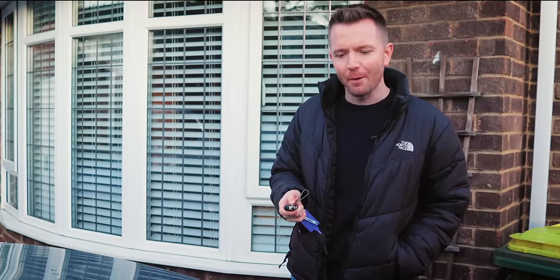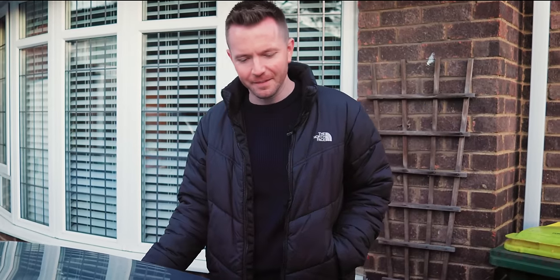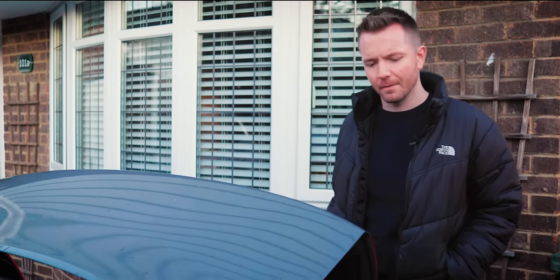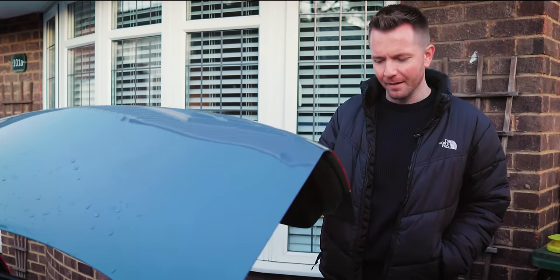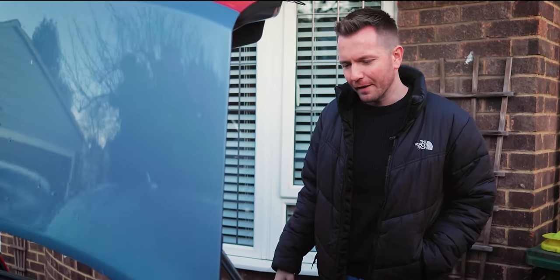There's a slight issue with the power tailgate in that it's a little bit lazy, but it nearly had my fingers off. There we go. Just needs a little helping hand. The way down, I'm told, is all right. I think gravity does its job.